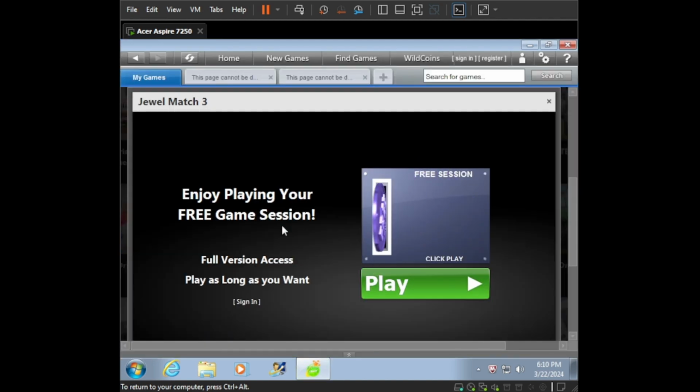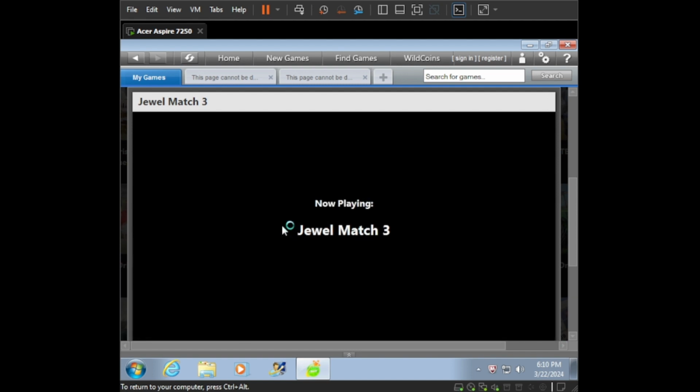Let's see what Dual Match 3 is about. And I can tell that this is an updated WildTangent menu, considering that this is 2011. So this is actually a free full version. However, it is free for, I believe, about 2 or 3 sessions, as I explained earlier on in the series.